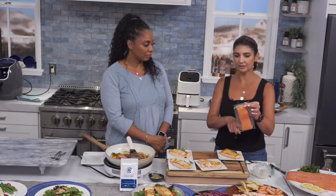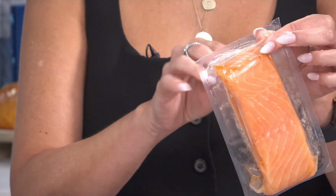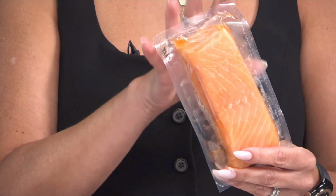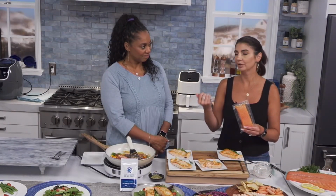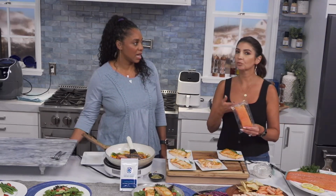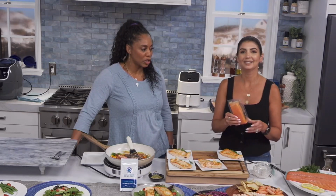And then they come individually packaged just like this. So go ahead and defrost them in a bowl of cold water for about 20 to 30 minutes. And then from here, your cooking options are also endless when it comes to salmon, which is another thing I like about it. We have our grill right now in the summer, your air fryer, your oven, your broiler, the toaster, smoke it if you have a smoker outdoors. Oh my gosh. Exactly.